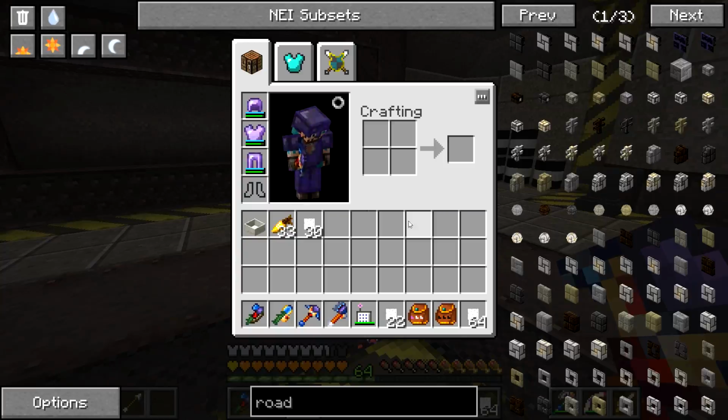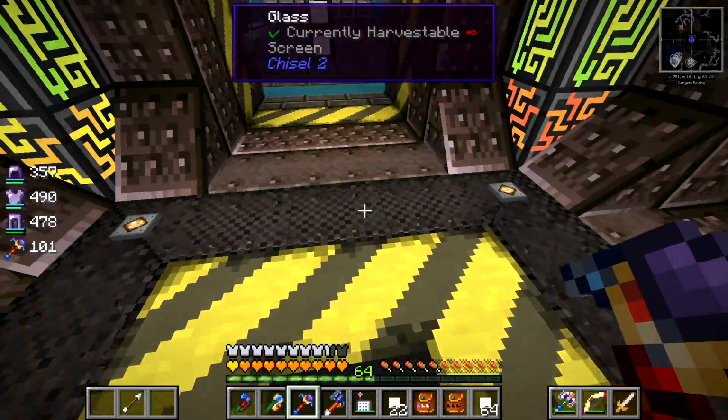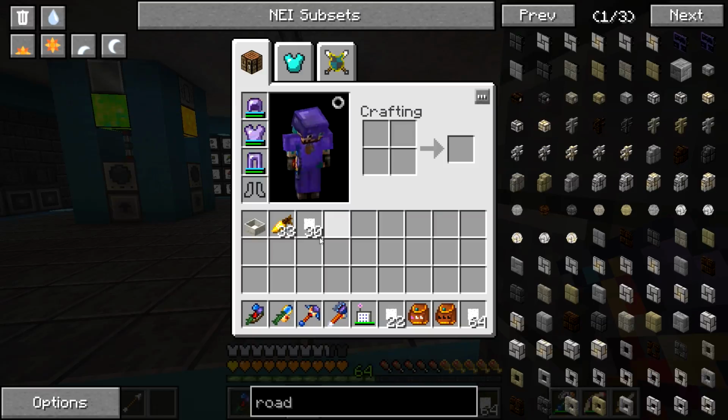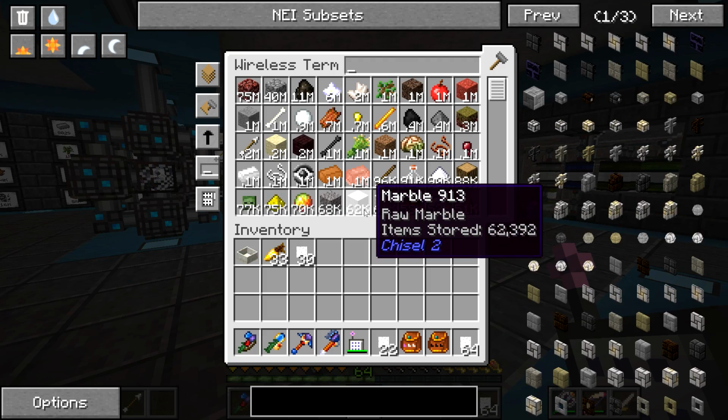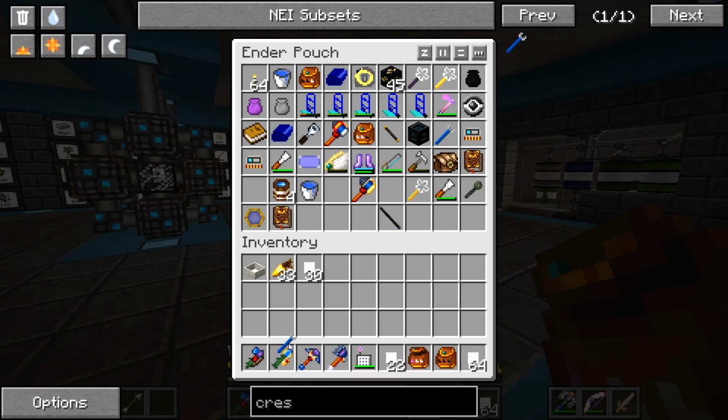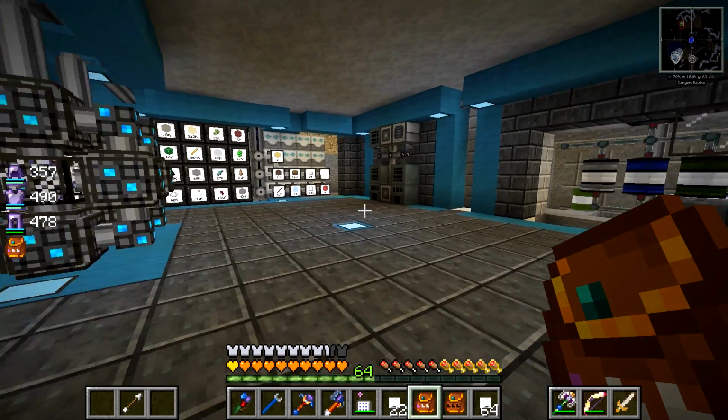All right. First things we're gonna do, we're gonna go down here. We're gonna take a look at our applied logistics room, and we are going to grab ourselves a crescent. No, do I have it over here? Let's turn on night vision.